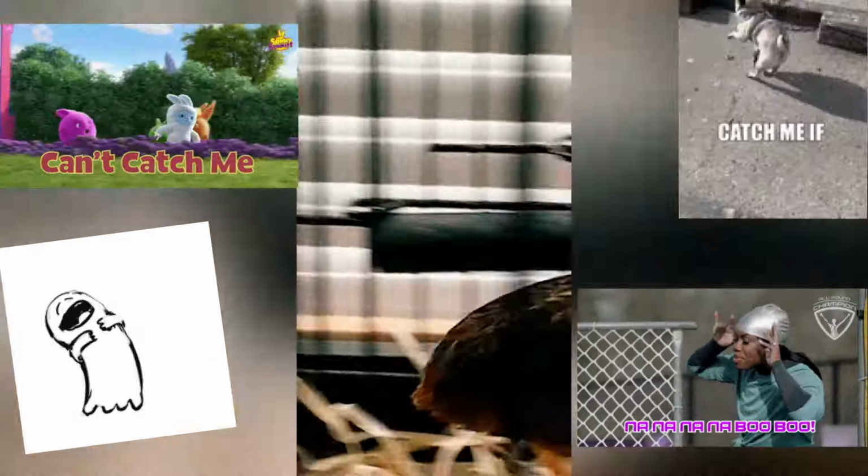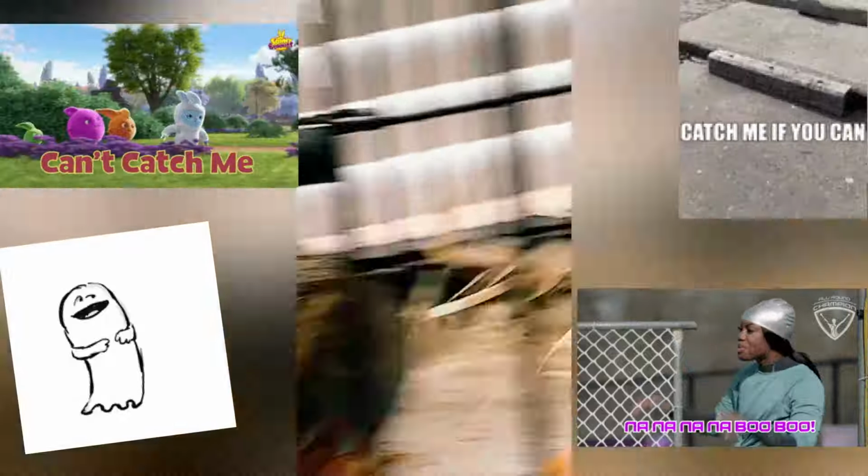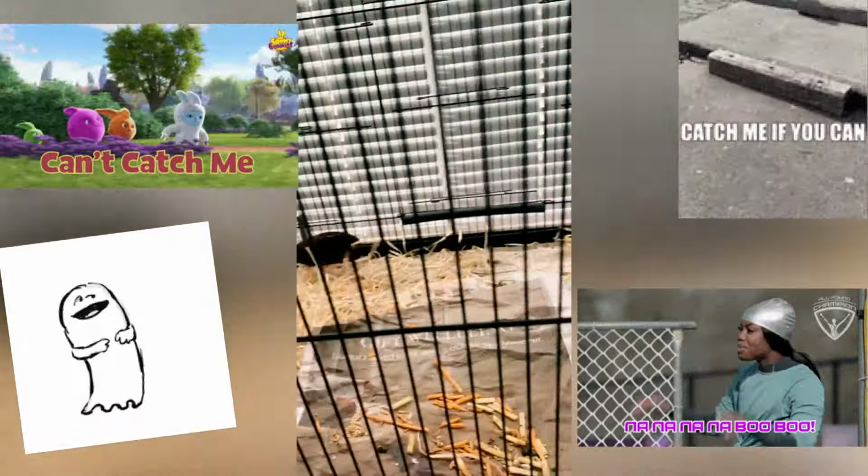This is the thing. Look at that one, guys. Oh my god, where is he going? That chick. Look at that chick. Oh my god, he's very cute.